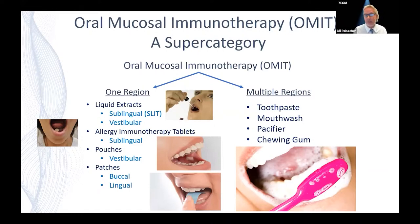Now there also can be the delivery of these extracts, these proteins, to multiple regions in the oral cavity. Why not? There's a lot of real estate there, so why not utilize it? We're going to see also the distribution of Langerhans cells, or antigen-presenting cells, in the oral cavity mucosa in different regions really supports this concept. Different ways of getting it to multiple regions could include a toothpaste, a mouthwash, a pacifier, a chewing gum, things like that. Right now, the only thing on the market available for respiratory allergies in the multiple region category is the toothpaste. And this delivery platform is also being studied through an FDA approval pathway for peanut allergy as well. And those are phase one studies that are ongoing.